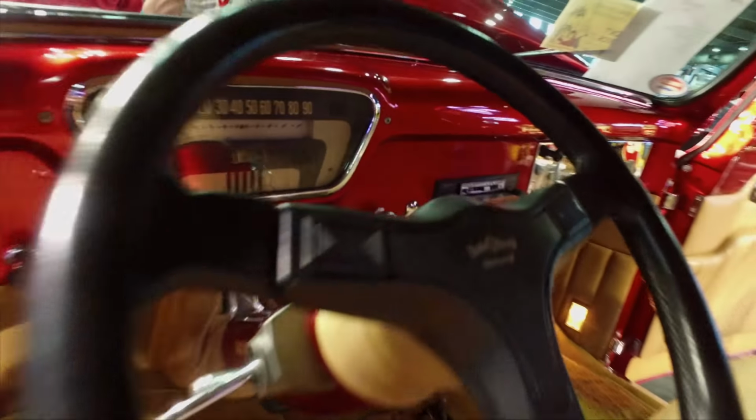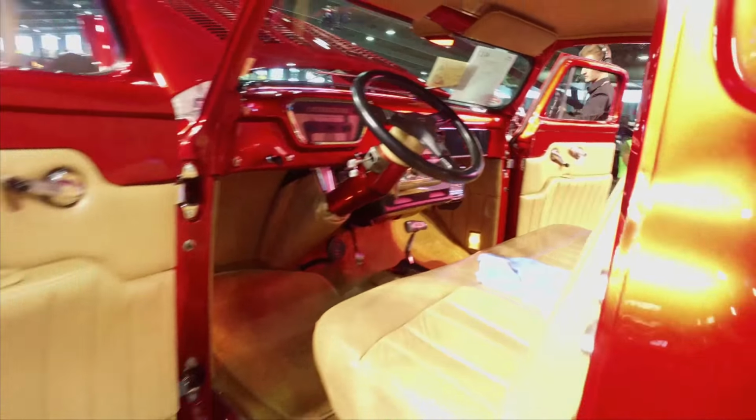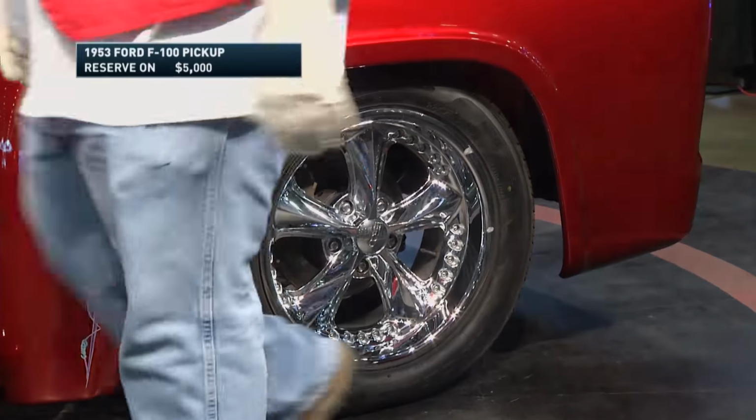And how much you pay here? Lot 417. Who'll give $30,000 to go? Wow, ladies and gentlemen, look how it shines under the lights there. How much you bidding, sir? 5. Now make it 75.